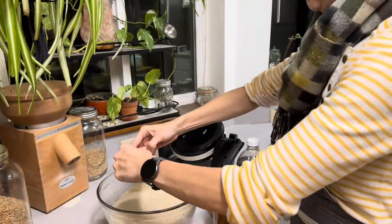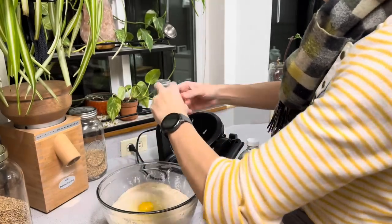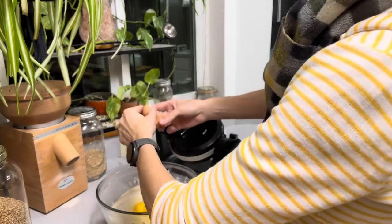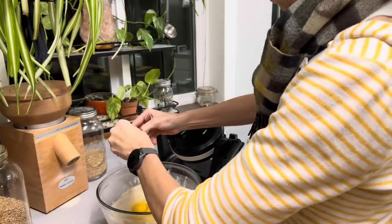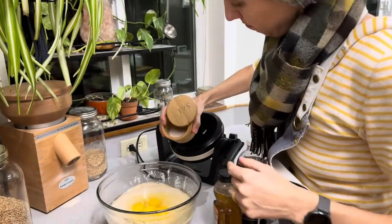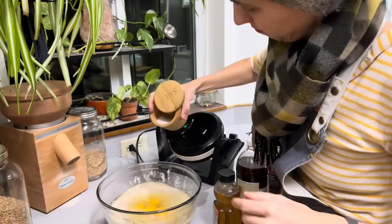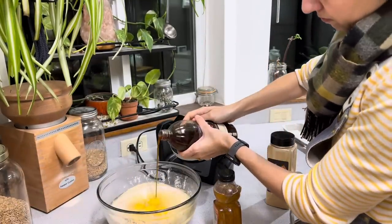I've doubled this recipe, but this is the waffle recipe from Lisa over at Farmhouse on Boone. You can find it on her website or on her YouTube channel. It's a really easy, simple waffle recipe, and it tastes delicious and works really well every single time that I've ever used it. So here I've added some real salt, some vanilla.